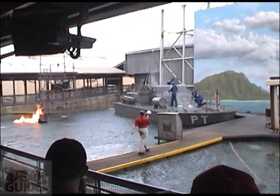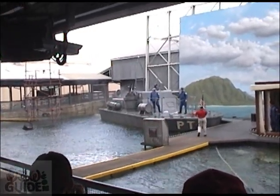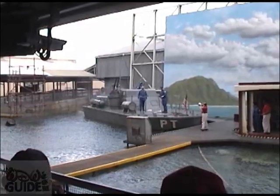Congratulations, you have survived the aerial attack. But now 2 more torpedoes are coming in fast off the stern. They pass underneath your boat. Point to the audience and tell them to look out.